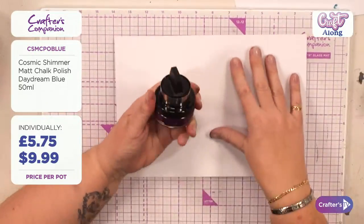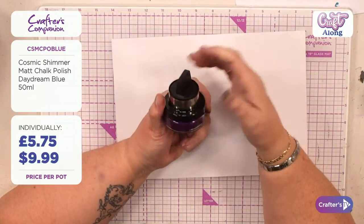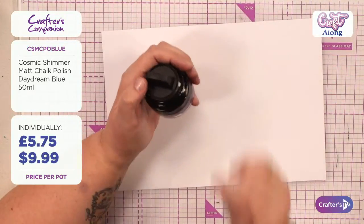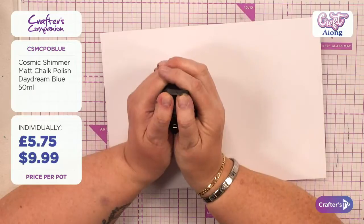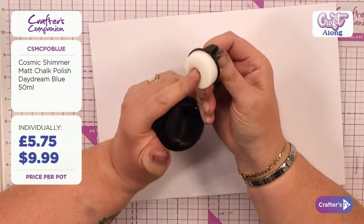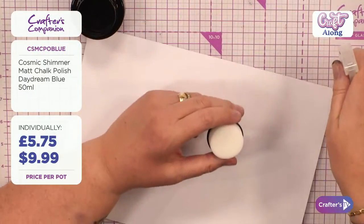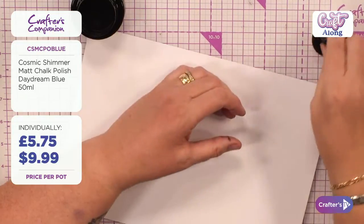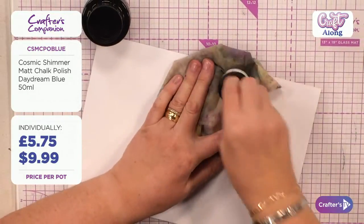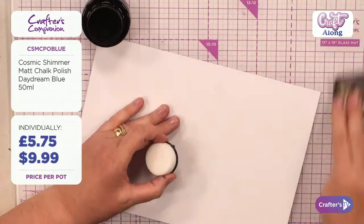So for those of you that aren't familiar, I'm going to start off with the gilding polish, but this is a new colour that we've brought in. So it comes to you in the pot with the applicator as part of the kit. So just put your thumbs against it and push, and you've got that lovely little sponge applicator. Now the first time you use them, I usually spray a little bit of water, just dab up the water, and then literally dry it off again, just in case there's any residue in that sponge from the manufacturer.